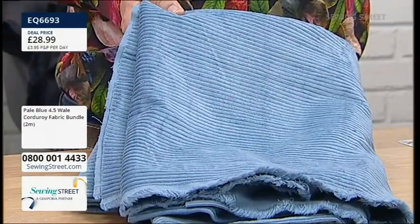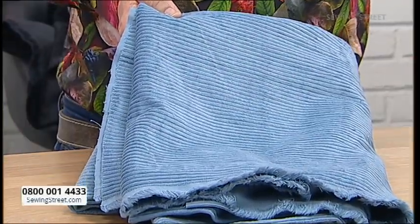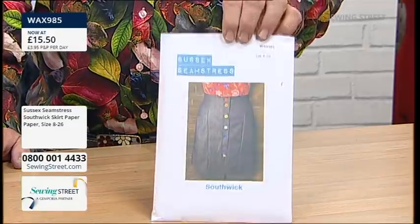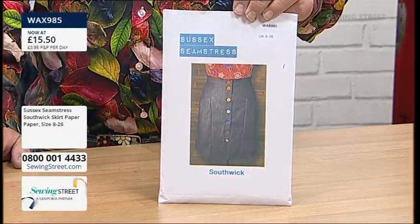And then last but not least, we've got Jane's pattern. The Sussex Seamstress Southwick pattern. Southwick. Oh, I don't know how to say that now. Yeah. It'll be a village in Sussex. Southwick, I'm going to say. But it's kind of what you expect it to be, because they're posh, aren't they? Southwick. 2 metres will do all sizes, apparently.